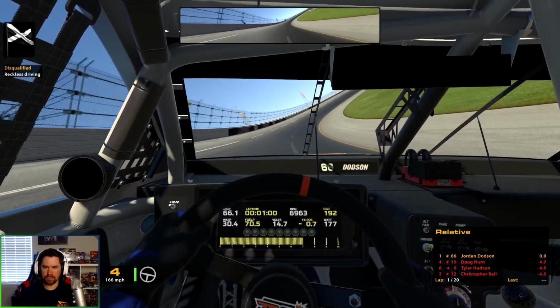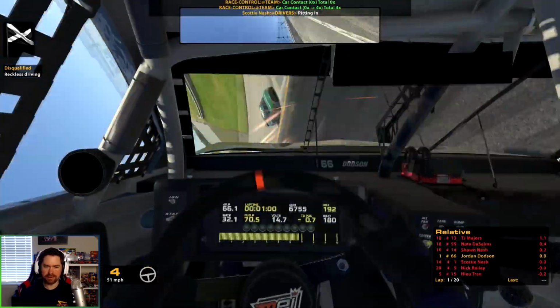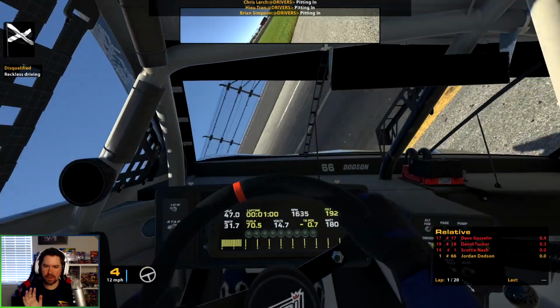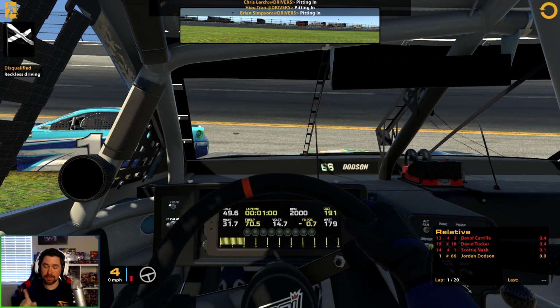Alright, we're coming up on the field. Hopefully we can get them in the back stretch. Doesn't look like it, but let's see what happens. Oh, we definitely got some air time right there. Let's see. Ooh, we're still rolling. I think we're on our fours. Alright, now let's check the damage model after that one.